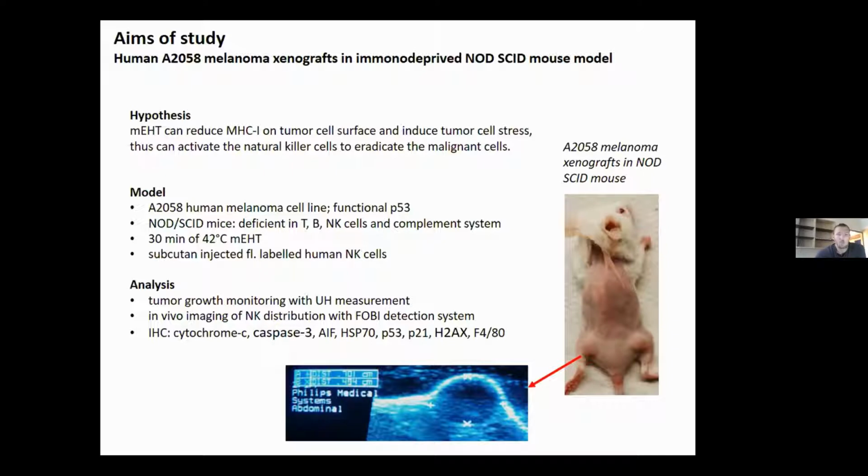Since we cannot gain enough NK cells from mice, we changed the model to a human melanoma cell line so that we can use human NK cells as effectors. Our model was the A2058 human melanoma cell line, which has a functional p53, and we injected them symmetrically on both femoral flanks of NOD-SCID immunodeficient mice, and then used 30 minutes of 42 degrees centigrade modulated electro-hyperthermia. The next day we injected the fluorescently labeled NK cells subcutaneously on the lumbar region of the mice, which enabled us to follow their trafficking in an in vivo imaging chamber.